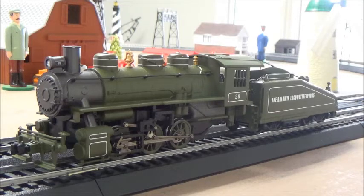Number 26 was built by the Baldwin Locomotive Works in March 1929, painted in Baldwin's standard olive green with aluminum trim and lettering livery. Most steam engines in this country are painted black, but to be honest, I think any color would suit them. And this green color is very beautiful in my opinion.